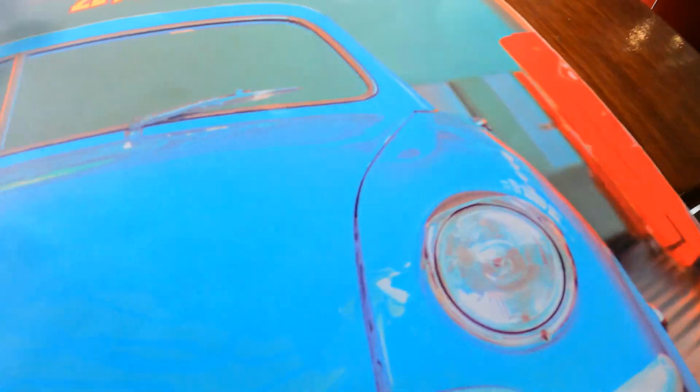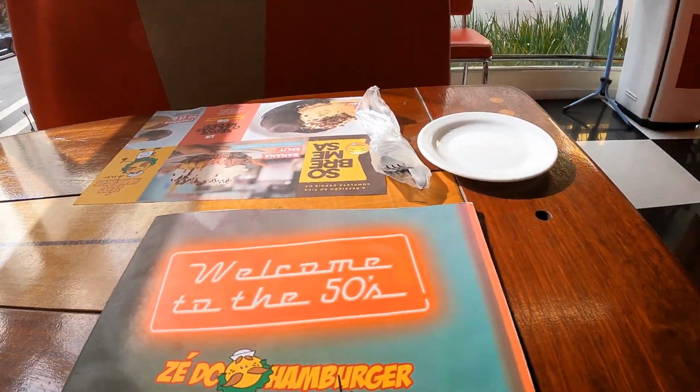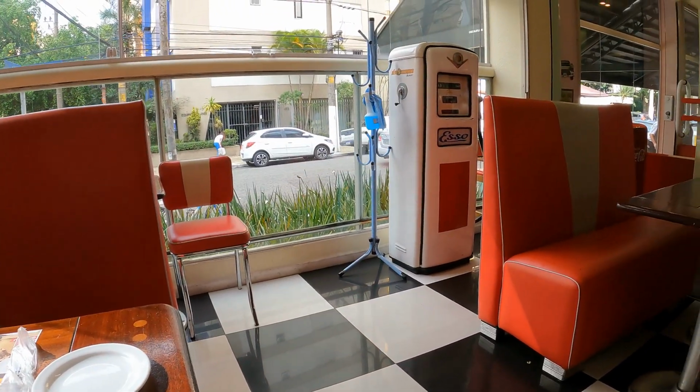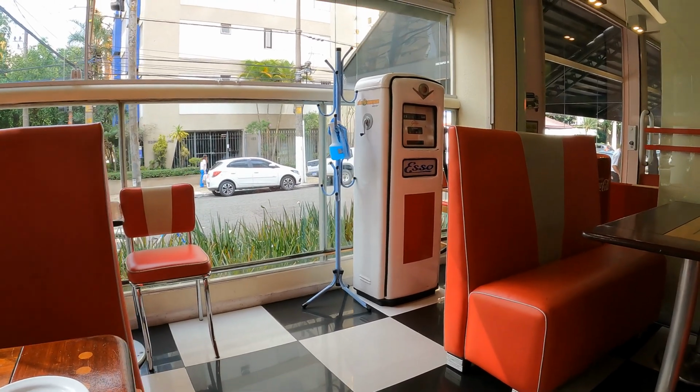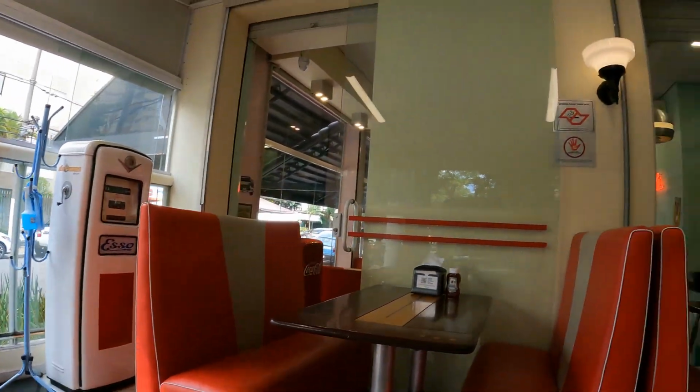Definitely gonna be another expensive meal, I'll tell you that. It'll be another expensive meal, but I really wanted to review the restaurant because of the retro theme. So you can see they have all retro things here. Really nice looking restaurant. They have the retro gas station fillers here, the old retro gas station fillers.